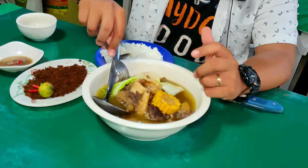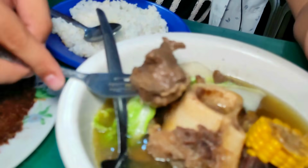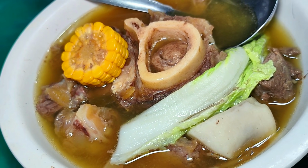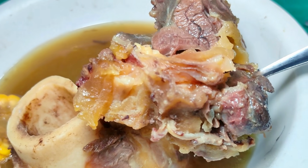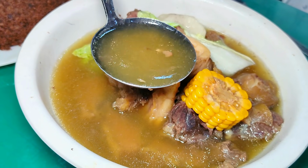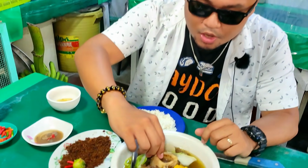We get another chunk of meat over here. Look at that. So let's try. I like the flavor of your bulalo. It's really different. It has a strong gingery, or I don't know what kind of spice they put in it, but it's really different. Next, let's try their marrow.